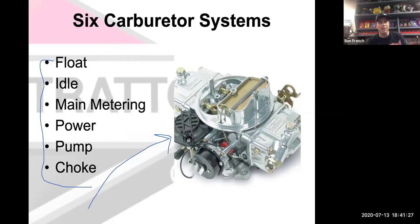Now, does that mean that every carburetor on a small engine is going to use all six of those systems? No. Oftentimes, they'll only use three or four of the systems, and sometimes even less. So we're going to go through each system, and I'll tell you which ones are the most important and how they work and how to troubleshoot them. So with that, let's jump in.